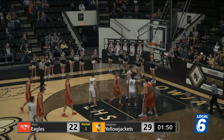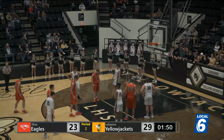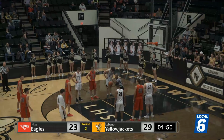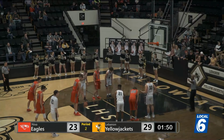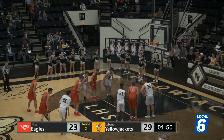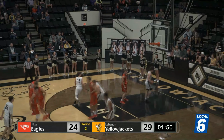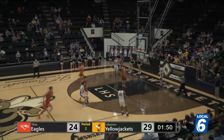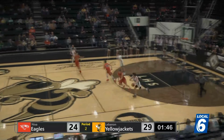First one's up and good, and he'll get the bonus. That's his third point of the ball game. Trying to cut it down to a 5-point lead for the Lebanon Yellow Jackets. Second one is also good. Nixa looks like they are a very good free throw shooting team.